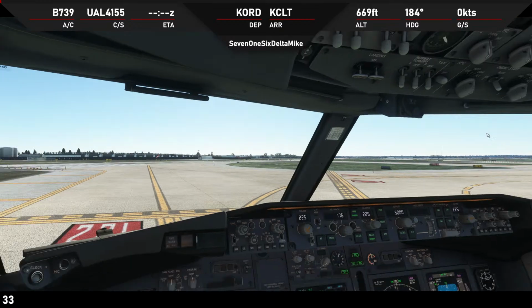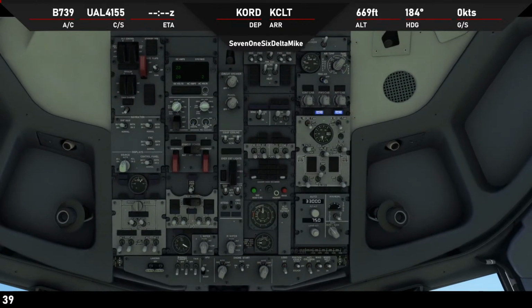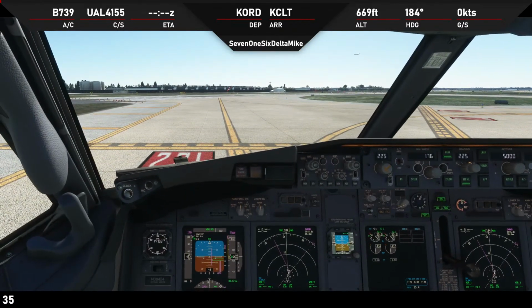We have our set and ready to go. 1744, right when able, please. We're ready. Lead indicated. Taxiway Tango now.